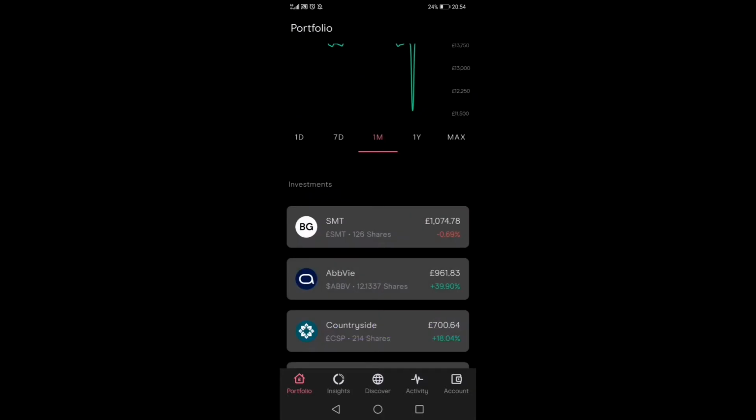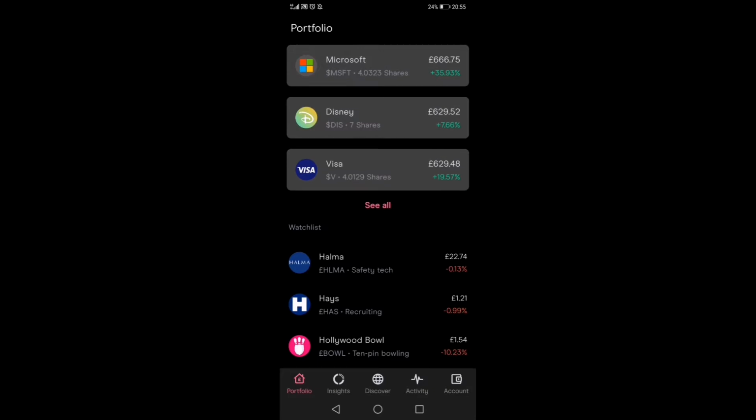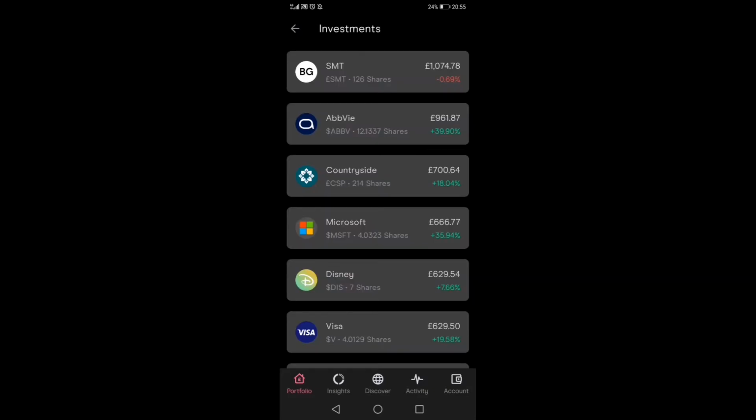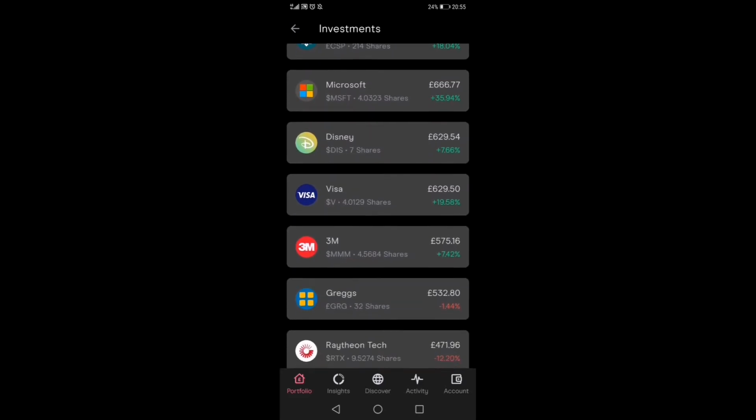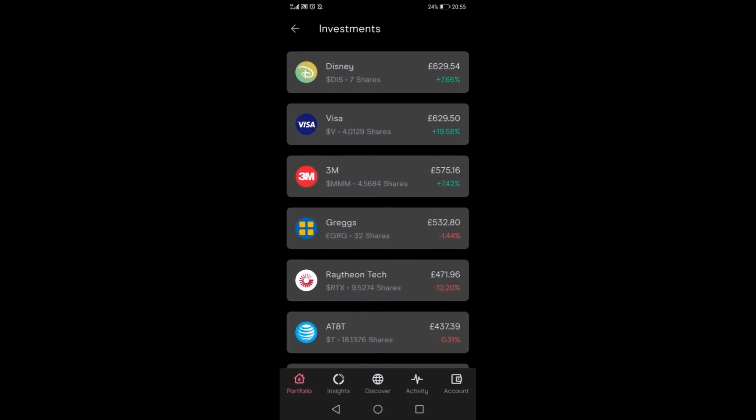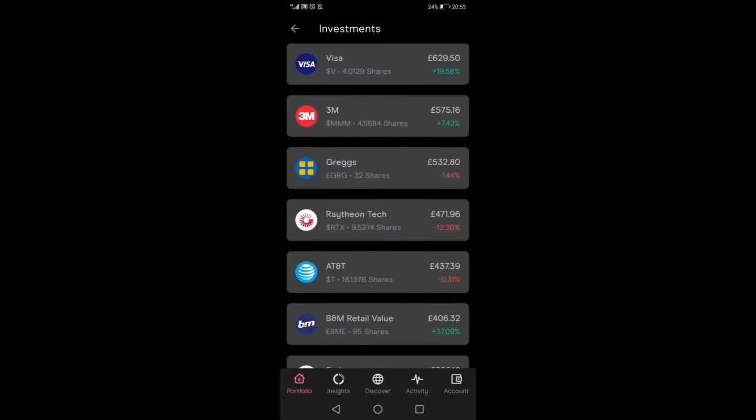So the next one is Raytheon. And SMT is actually my growth play essentially. I don't think I'll be buying any more growth stocks. I'm just gonna stick to that. It's got everything I want and everything I need.